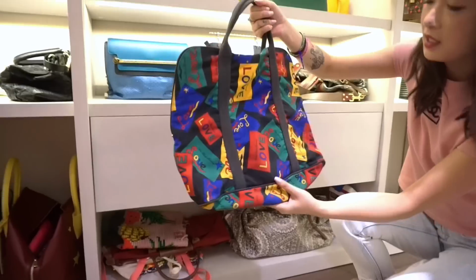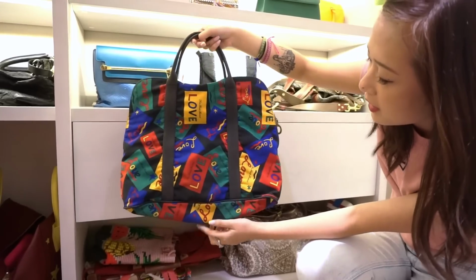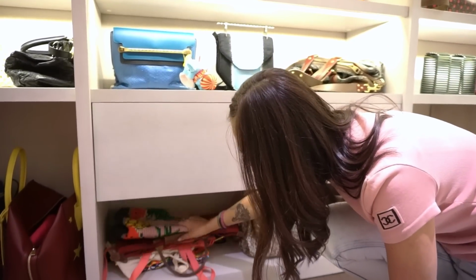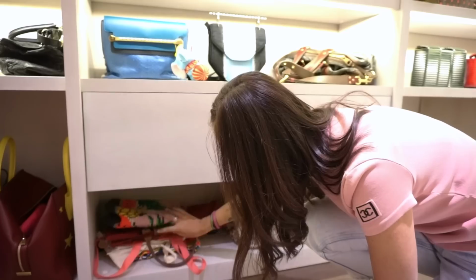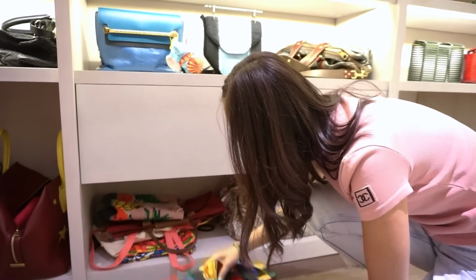I have this vintage Saint Laurent tote. I got this off of Vestiaire as well. I love it. Maybe it's a laptop bag actually. And then I have a pile of like beach bags. I've got some Longchamp stuff, and then some more Vietnamese embroidered bags and stuff.